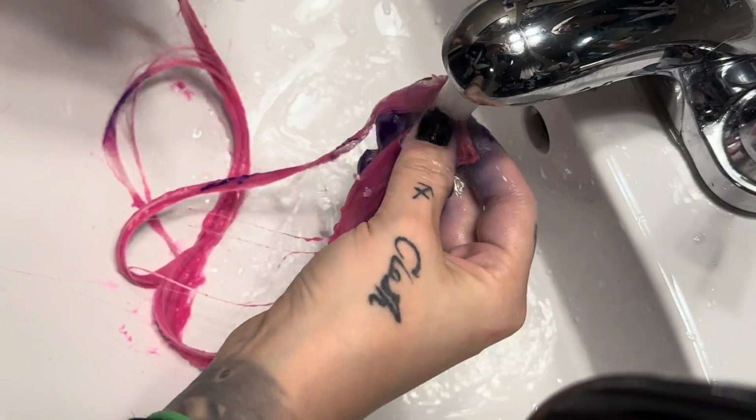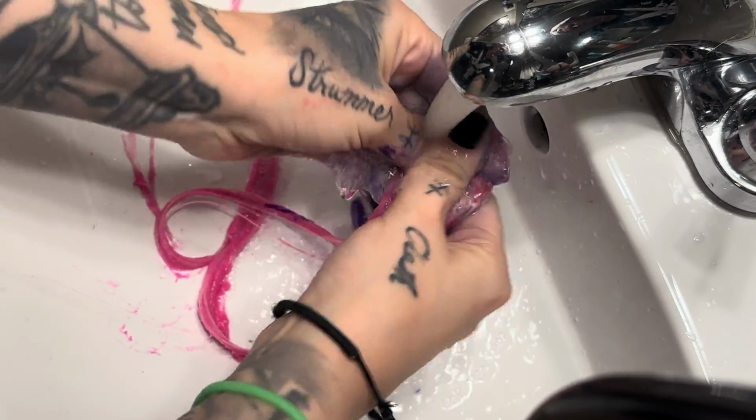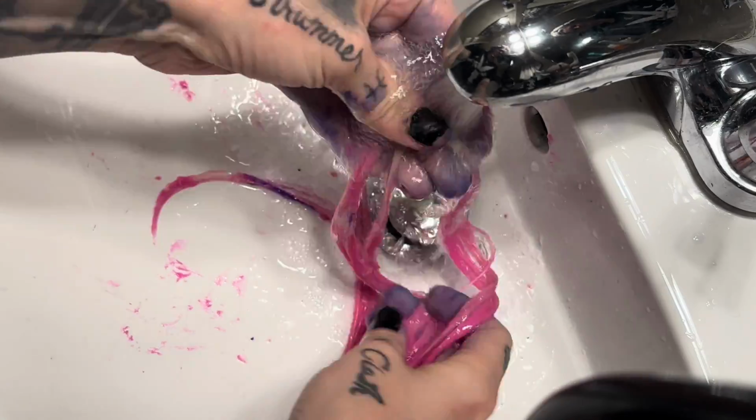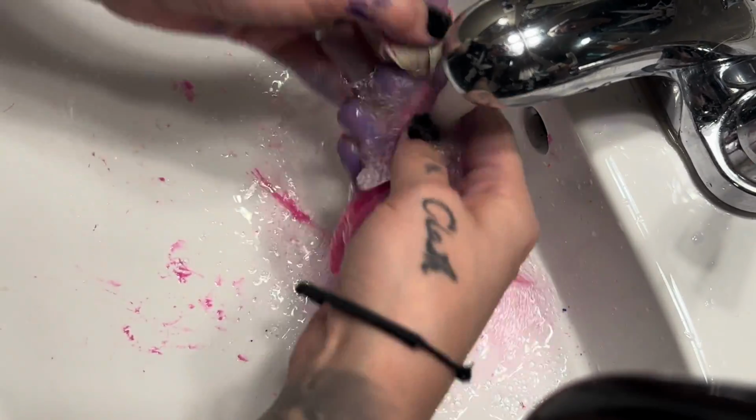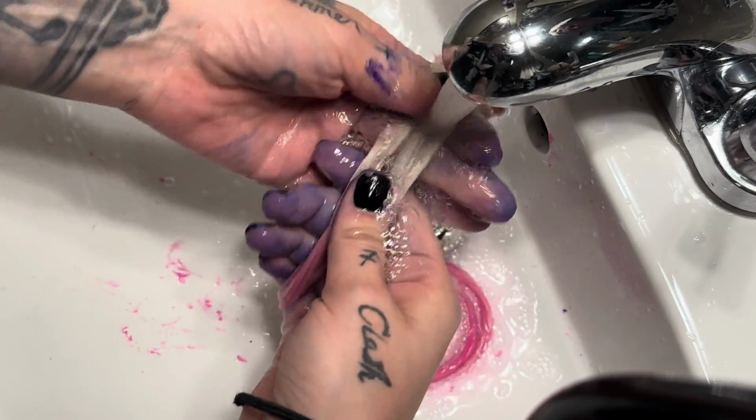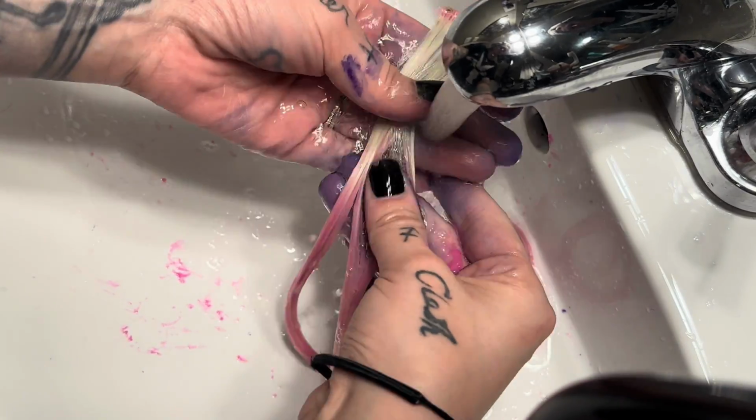Just for shits and giggles, let's go ahead and rinse the color out of this one. And it's rinsing right out of this one as well.